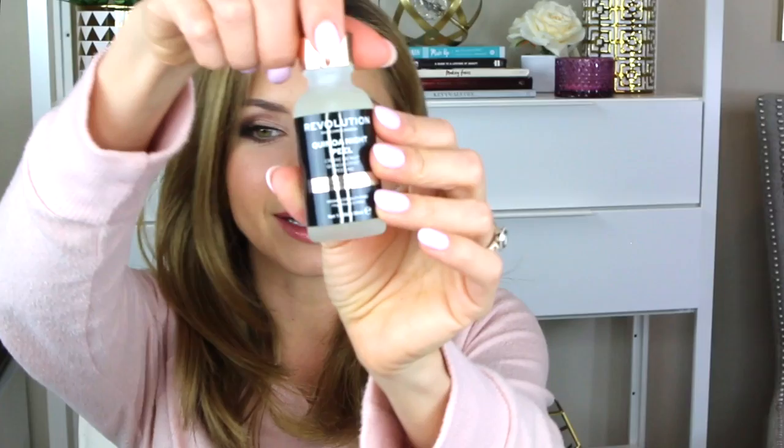Okay, this one I'm really excited about. This is the Gentle Night Peeling Serum. You say the word peeling and I'm all about it. I really like to make sure I'm doing something to exfoliate my skin, so I'm all about using a gentle peel. This is the Quinoa Night Peel. It's a gentle night peeling serum. So I like the words gentle and I like the words peeling.